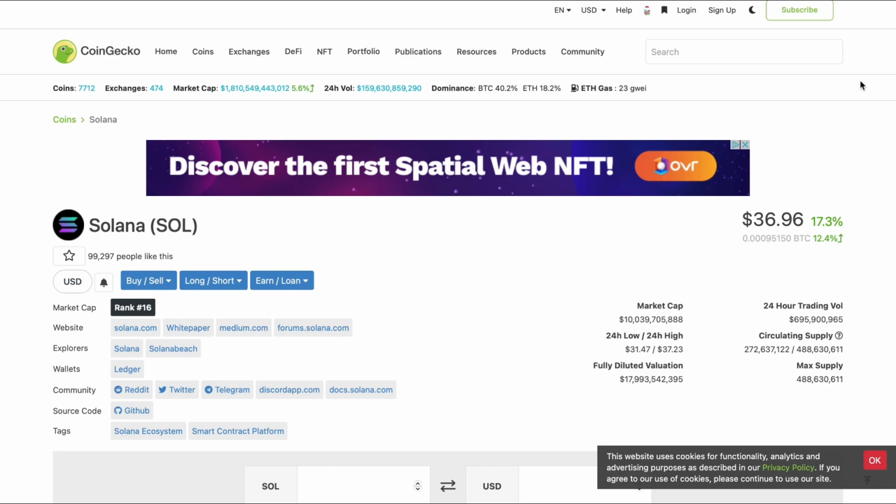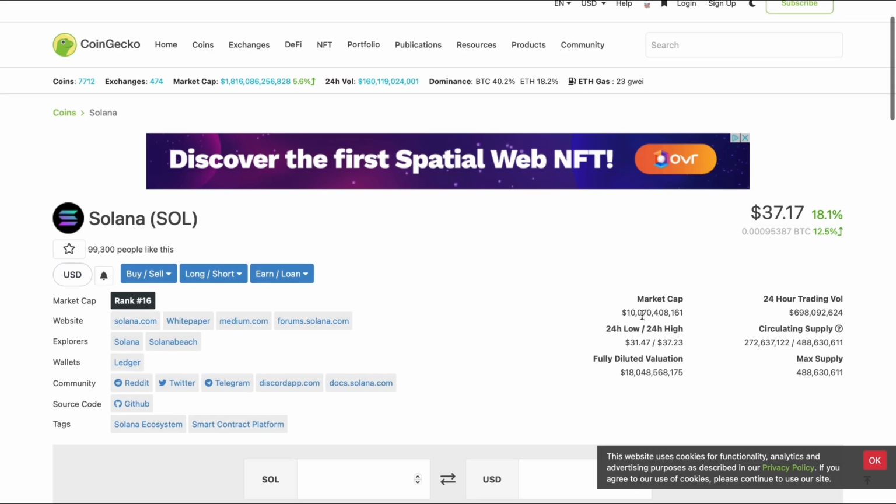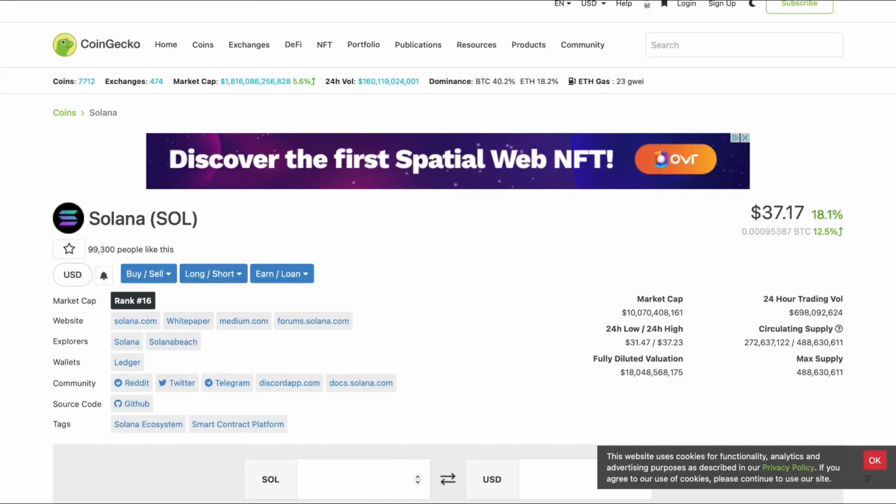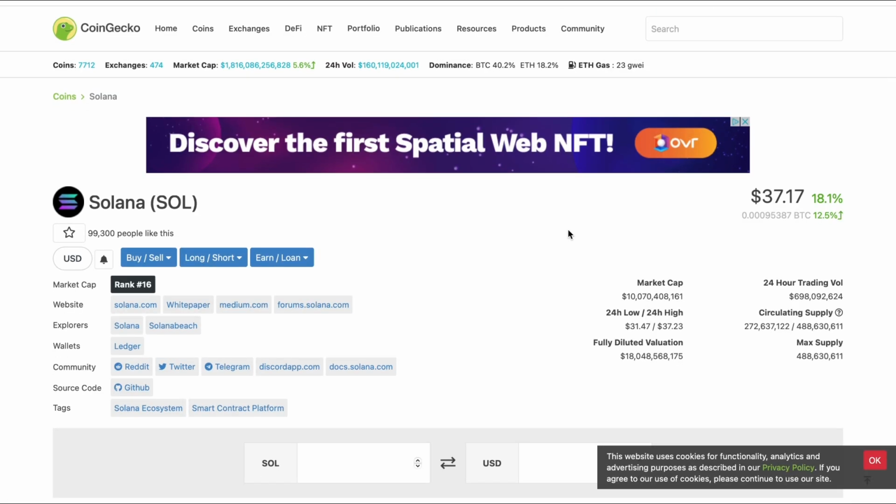Now, price is currently at, this is actually incorrect. I'll see if it's actually updated. There we go. So it's currently at $37 per coin. It's up 18.1% for the day. So it's actually moving as we speak. So I'm going to try and speed this up for you guys so you can have a look at the chart in action. So it's actually going up right this second, right? So the market cap has increased significantly. It's now at $10 billion market cap.